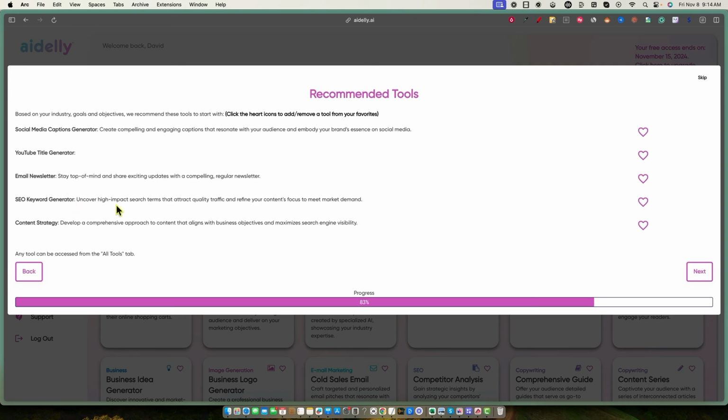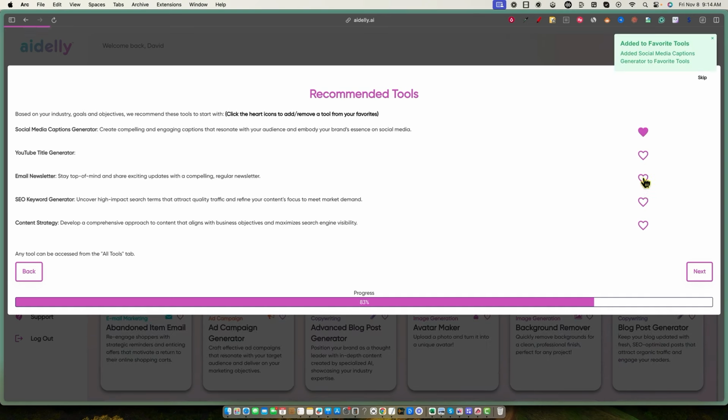Uncover high impact search keywords that attract quality traffic and refine your content's focus to meet market demand. And then content strategy, develop a comprehensive approach to content that aligns with business objectives and maximizes search engine visibility. Any tool can be accessed from the All Tools tab, but we'll go ahead and heart these right here and add the recommended ones. By clicking the heart button, they'll all be added to our favorites. You can see right there. And then I'll push the next button.